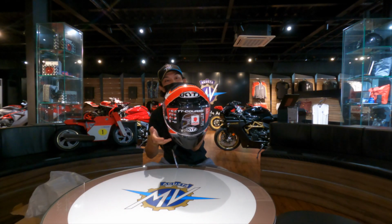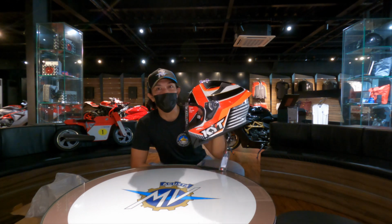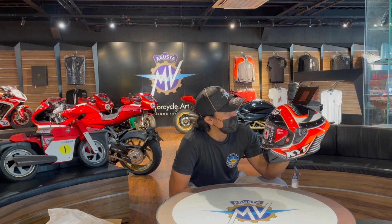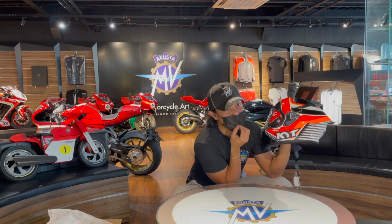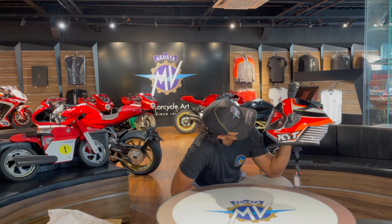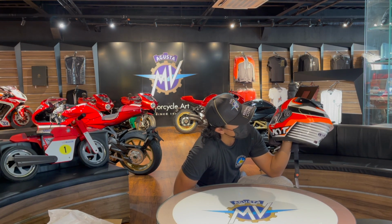Ta-da! There it is. The reason why I chose this helmet over a few of the available colorways that KYT presented to me is because I ride the Duke 390. And for me, that's a Duke orange. Or if you're a Honda fan, that's a Repsol orange. And I do like the red and black colorway. And the orange is pretty much a good accent for me.